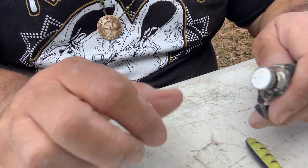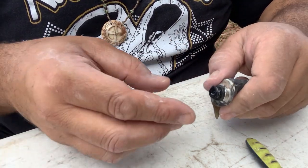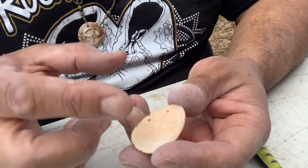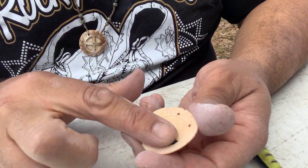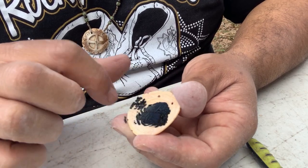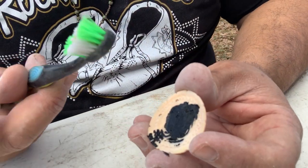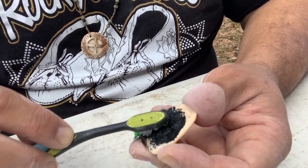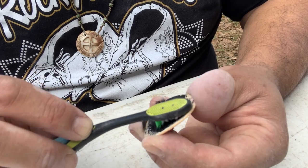from the ancient pieces. So basically, I'm just going to get a little bit on my finger here. It's really, really thick paint, not like an acrylic or watercolor. And I'm going to put that down on the design. And I'm going to use a toothbrush, actually, to make sure that the paint gets in all those crevices that I carved.